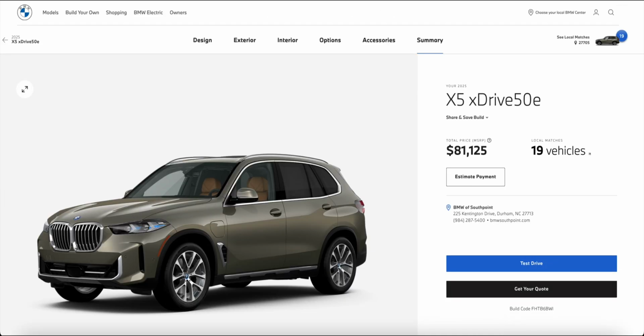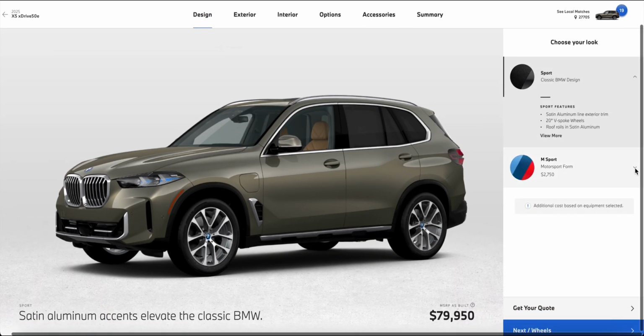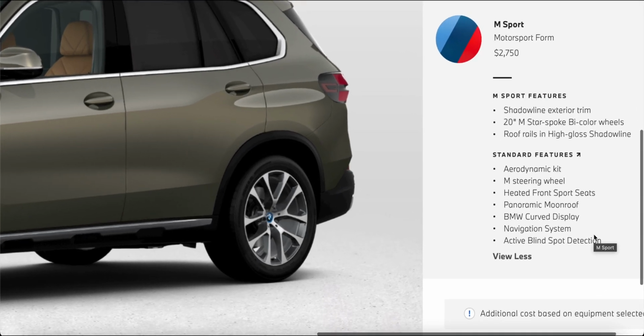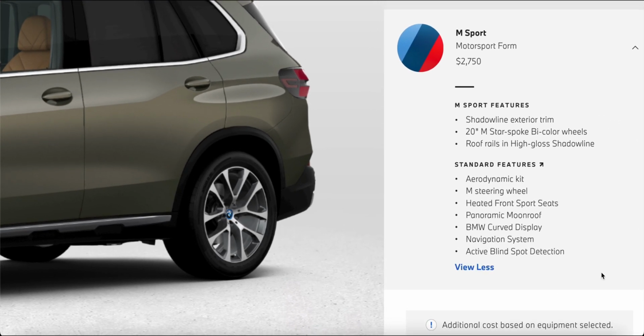The model came out to be $81,125. You are able to get the M Sport package for an additional $2,750 if you want. However, with the plug-in hybrid, you do not get the adaptive M suspension. That is not available with the plug-in hybrid. So this really is just an exterior enhancement.